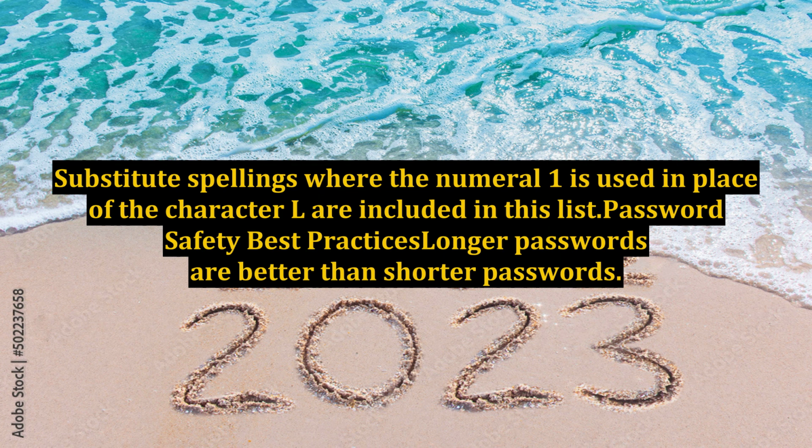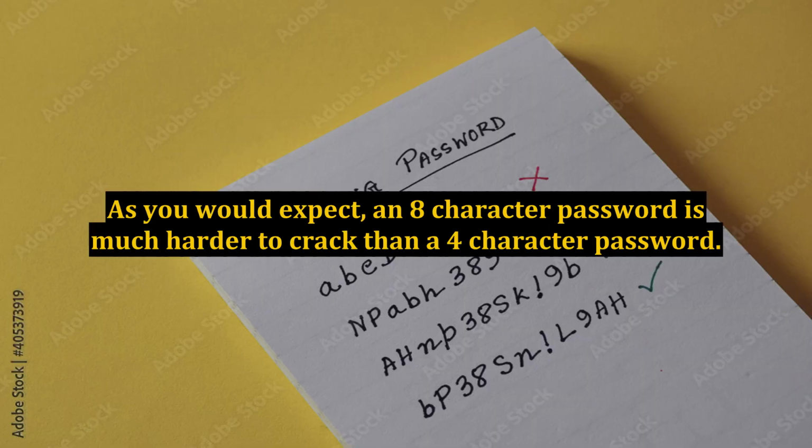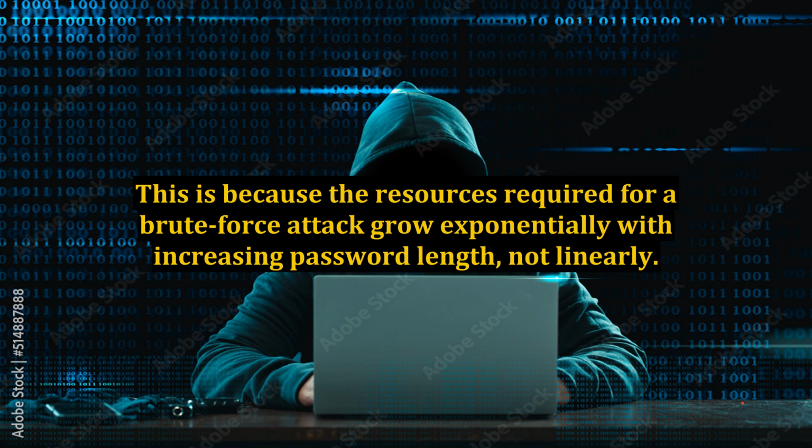Password safety best practices. Longer passwords are better than shorter passwords. As you would expect, an 8-character password is much harder to crack than a 4-character password. This is because the resources required for a brute force attack grow exponentially with increasing password length, not linearly.